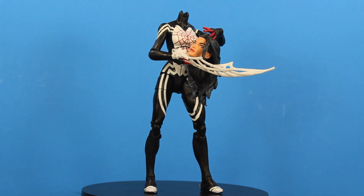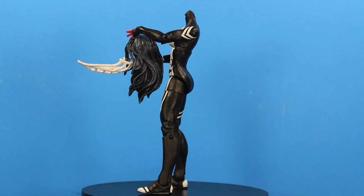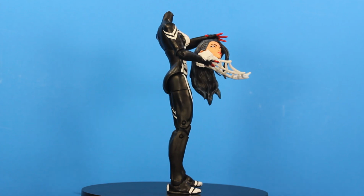She has a better broken neck feature than the queen of broken necks herself, Gwen Stacy, and she doesn't need Spider-Man to snap it for her. I'm just kidding, this will forever be one of my most disappointed figures, so I might do a top 10 list on that.